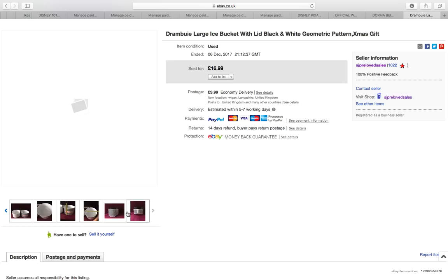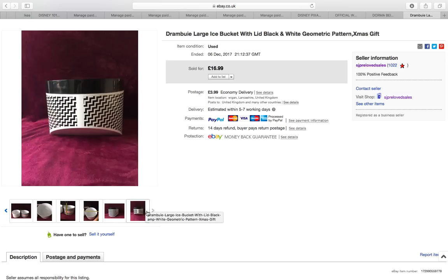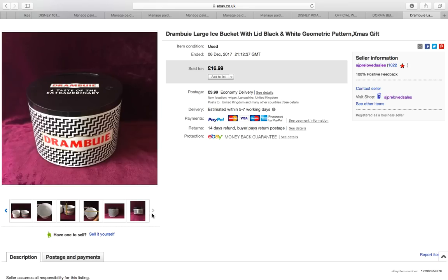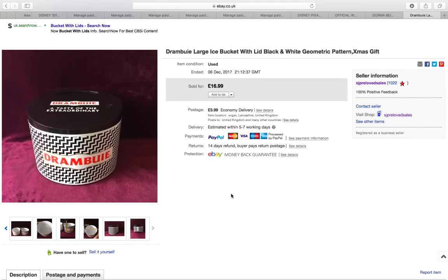The only mark that it had on it was one on the top where they'd stuck a sticker, which I had to get off. I don't know if you can see it there, just there. But I paid £2 for that, and that went for the full asking, $16.99 and £4 postage. I did have that listed for quite a while, I think it was about 3 months. But yeah, I was happy with that.